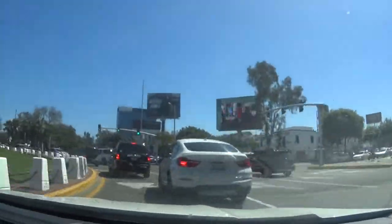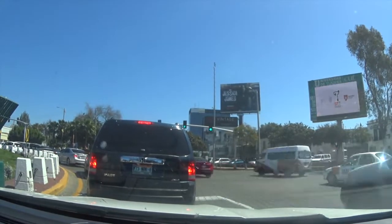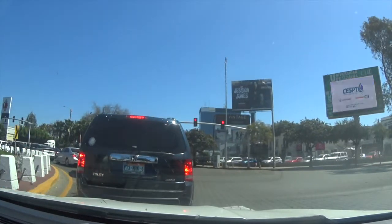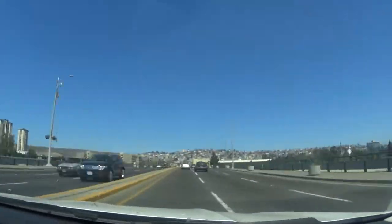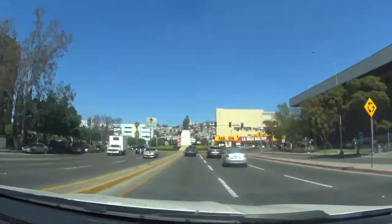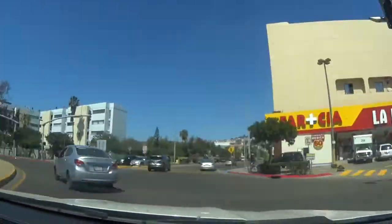Okay, now we're going to go through the roundabouts to get back towards the U.S. side. They're called glorietas in Mexico, and they're common throughout the world. We're going to go through a couple of them to get back, and I'm going to desperately try not to hit anybody or get hit.